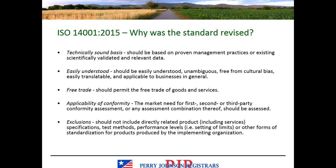Making sure that it should not permit the free trade of goods and services, applicability of conformity, and then exclusions. Depending on what your organization does, there are certain requirements that truly may not be applicable, so the standard allows for those requirements to be excluded. Obviously, that'll have to be indicated in your scope. It'll be indicated on your certificate which requirements of the standard are not applicable to your organization.